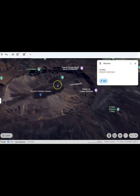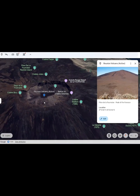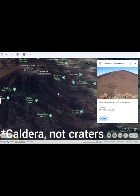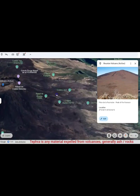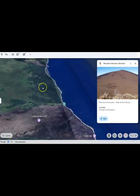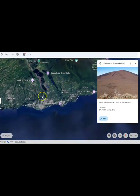The active volcano of Réunion, Piton de la Fournaise, peak of the furnace. It has erupted repeatedly in recent years with multiple craters from relatively recent eruptions, and it's continuing to add on to land here. Tephra regularly accumulates and adds to the landmass. As you can see here, this is very young land, very recent in terms of geological time, and that's why it hasn't weathered down yet.